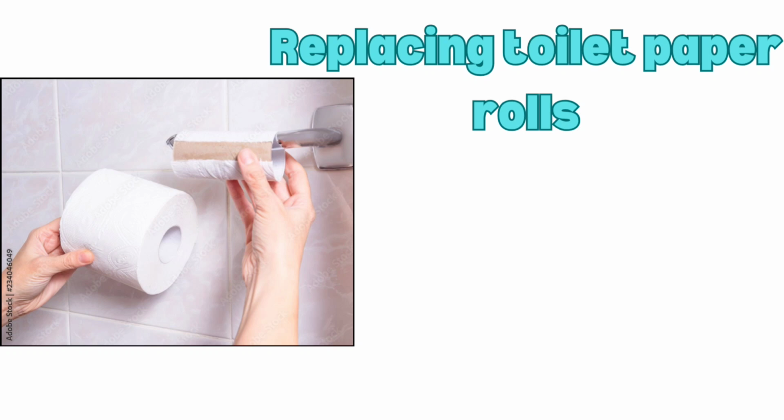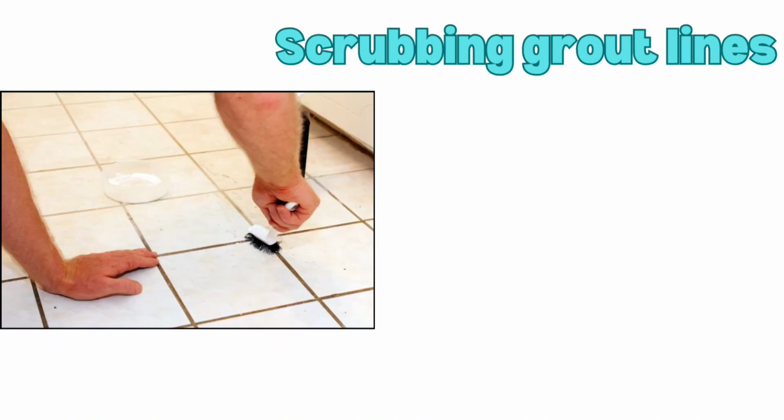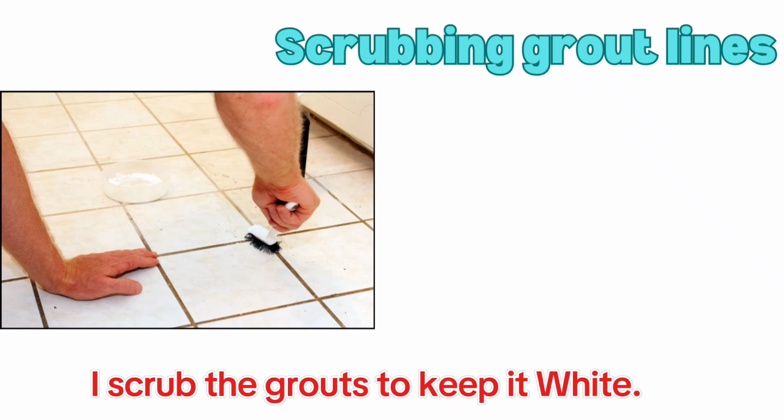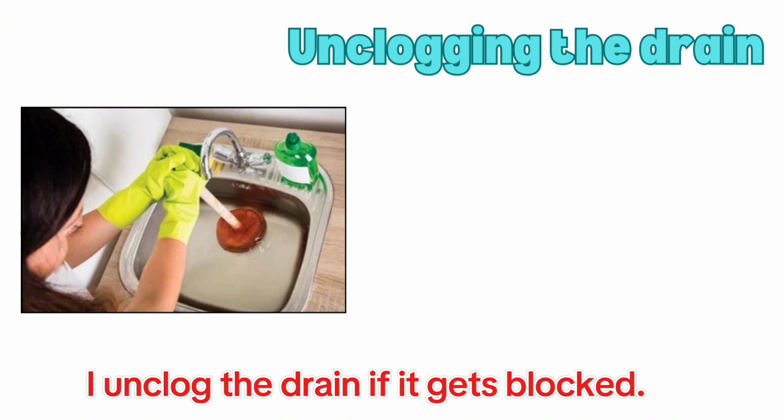Replacing toilet paper rolls. I replace toilet paper when it is finished. Scrubbing grout lines. I scrub the grout to keep it white. Unclogging the drain. I unclog the drain if it gets blocked.